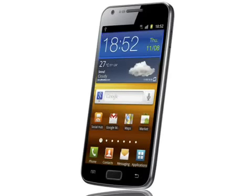Quite why Samsung has chosen to use the Galaxy S2 name is a mystery, as it's clearly a significantly upgraded device. The original Galaxy S2 is an exceptionally powerful smartphone, but this promises to be even better.